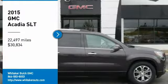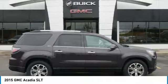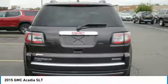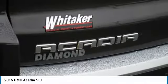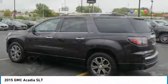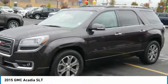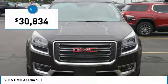Looking for the right vehicle? Check out the 2015 GMC Acadia. The GMC Acadia is great capability coupled with exceptional safety, offering better highway fuel economy than any other 8-passenger SUV. Advanced technology and thoughtful ergonomics, the Acadia is a premium utility that rejects compromise. And it's priced below $35,000.